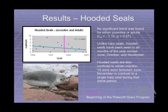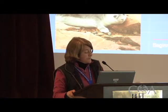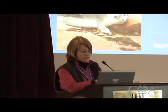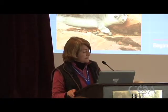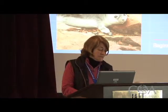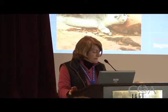All right, hooded seals. This figure represents the picture for hoodeds. Once again, we have year on the x-axis from 94 to 2009, and the number of hooded seal reports on the y-axis. As you can see, there is no significant trend and a very low r-squared. Even though the best fit line, that green line, has a slightly negative slope, the statistics won't let us say that hooded seals are increasing, decreasing, or staying the same. However, these data do support the idea that the trend seen in the previous slide is not a reporting effect.